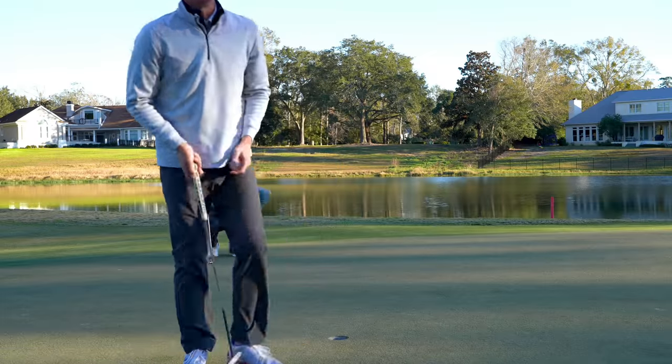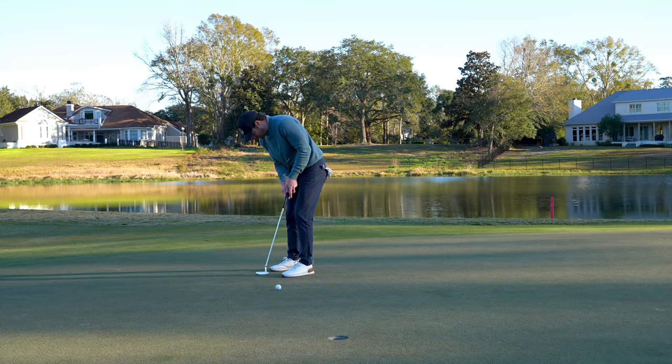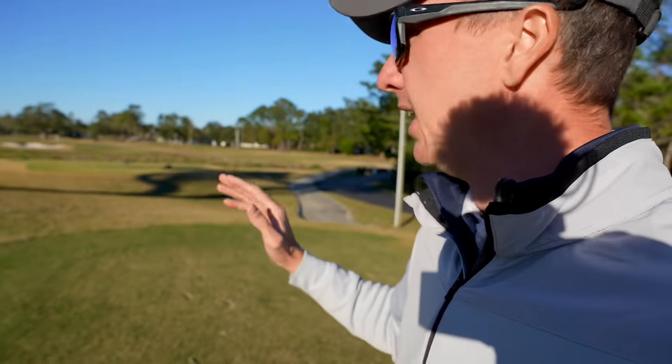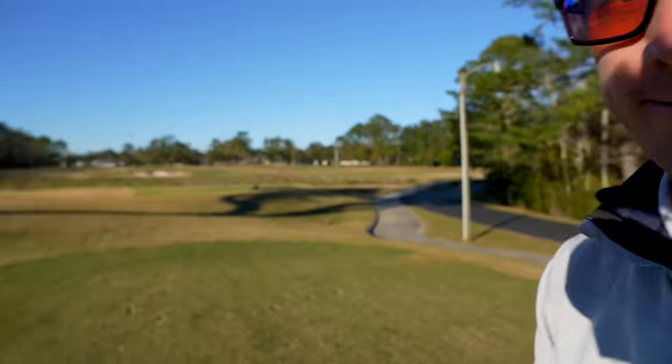A par for me. All right, we both got pars there. I remain 2 up. Got 188, little breeze into. I'm probably gonna go with a smooth 6-iron. I think Harris is too. Pin looks to be set pretty much right in the middle of the green here.